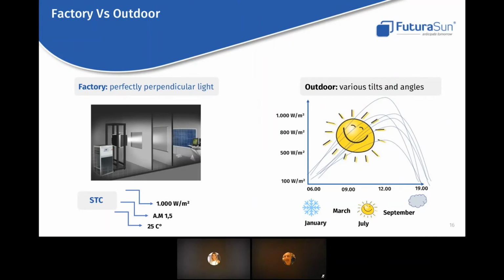This is a slide that I found very important because it explains the difference between how a module is tested and how a module actually behaves once it's installed. So on the left on this slide, you can find the STC test, and on the right, the real outdoor behavior of the panel. Photovoltaic modules are tested in STC, that is short for standard test conditions, and all factories and laboratories worldwide are testing the panels in the same conditions to have an equal comparison of products, which is of course a very good thing.